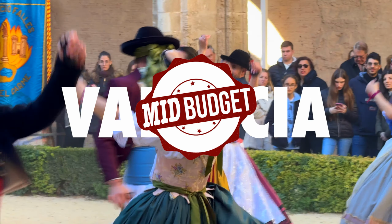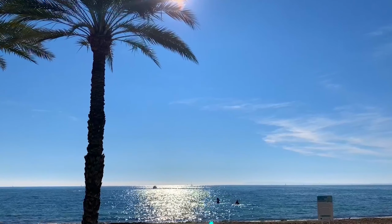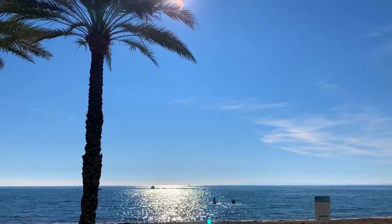For food, there were many options to choose from, and we made a point to try as many restaurants as possible, on average spending €10 to €20 per person. So Alicante is a great low-budget option to stay at, given its various activities and the number of options for things like budget accommodation and meals.